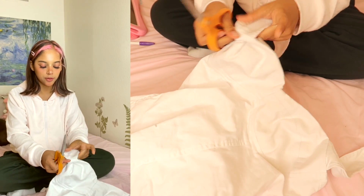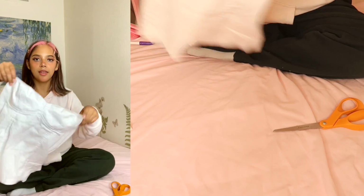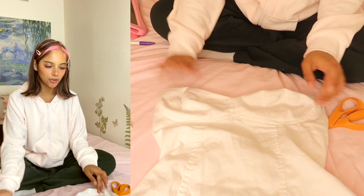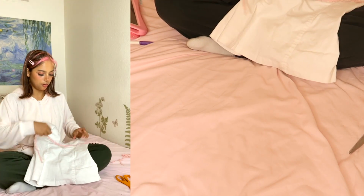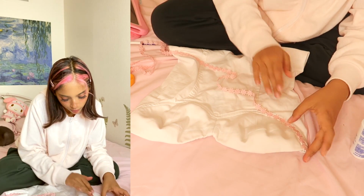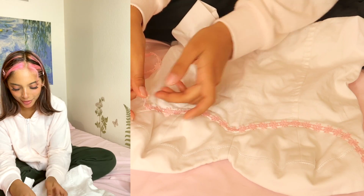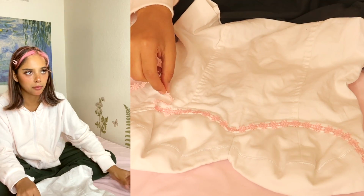We're gonna cut off the front of it. Gotta be a little careful. The next one, there you go. No more sleeves on her. We are going to add this. We're gonna start from right here, from the corner. This is looking so cute. Oh my god, it's so simple, but it makes a big difference.